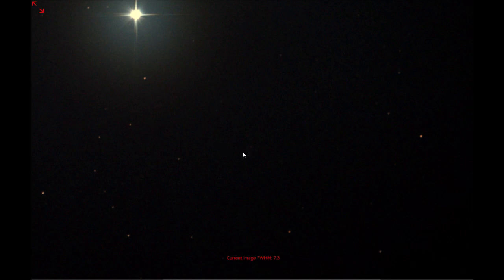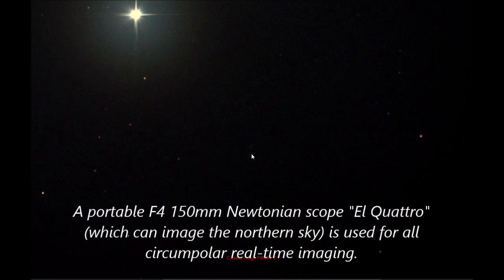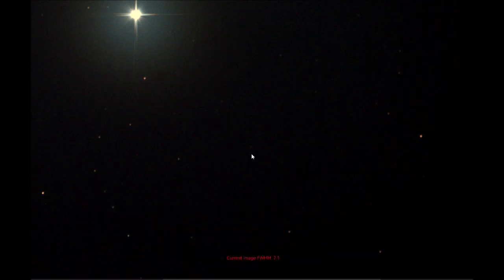Okay, what you're seeing there is Beta Ursa Majoris, which is a fairly bright star, magnitude 2.4, and about 15 arc minutes to the southeast, which is right about here because I've already pre-positioned it, is the final study of our previous rounder series. This is NGC 3499. It's at 11 hours, 3 minutes, 11 seconds, plus 56 degrees, 13 minutes, and 18 seconds in Ursa Majoris. It has progressed from culmination, I would say, by about 25 degrees.